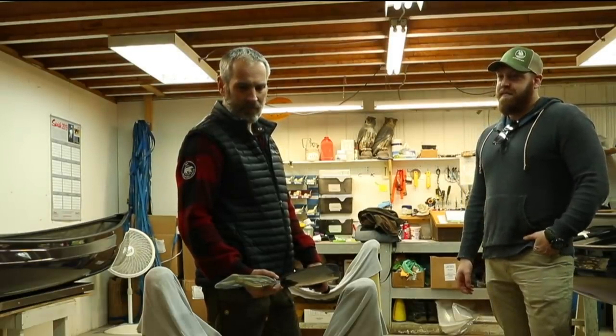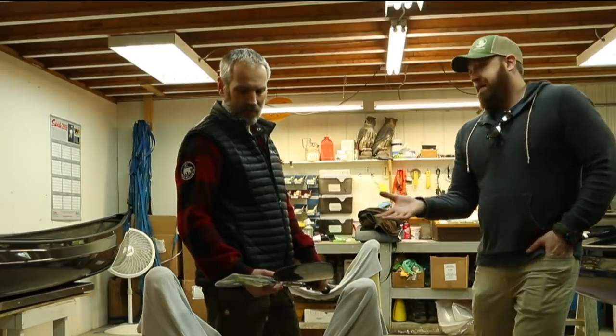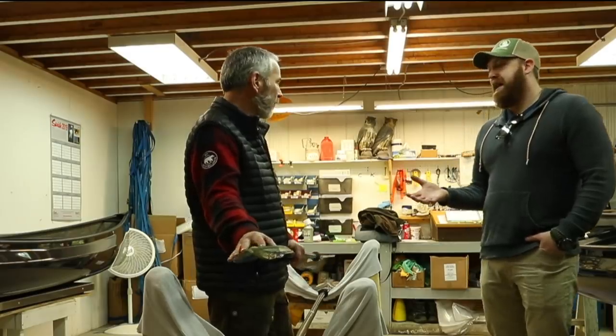So that blade dimension is almost identical. It is essentially the same. This one's foam injected, this one has an insert here, but it's the same shape. And that shape is what they call a low angle paddle.